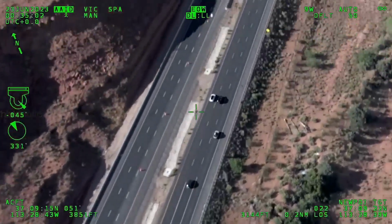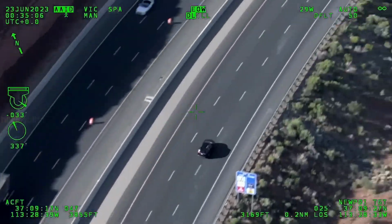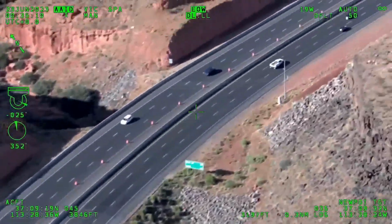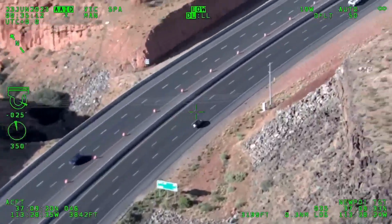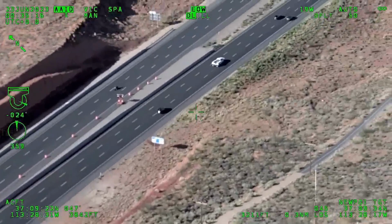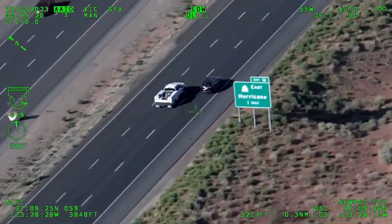Kind of slow here. Is that them? Is that him now in the number 3 lane? Yeah, 4. 310, you on the there?